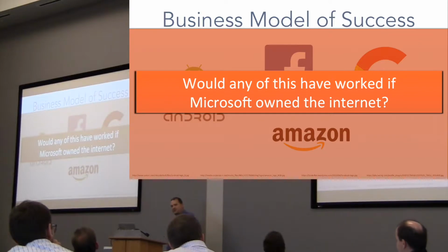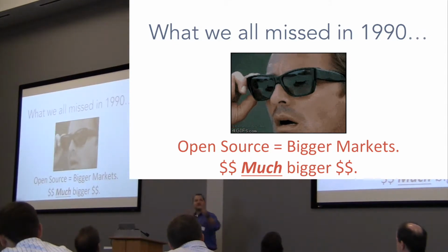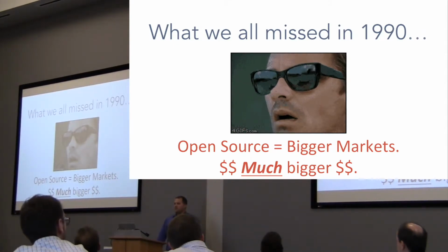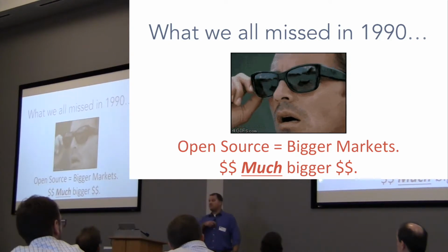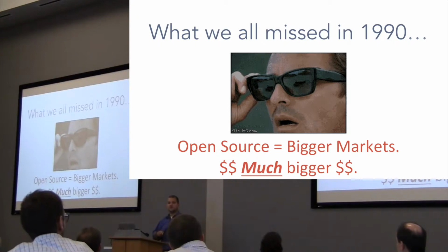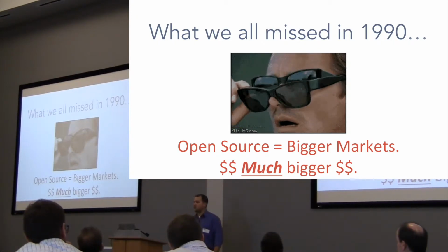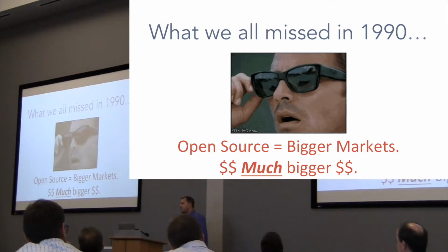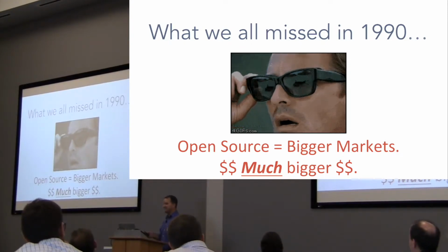But then you would have had Apple's internet, and Sun's internet, and Microsoft's internet, and you wouldn't have had the internet. And that's the thing we missed in 1990. By giving away the right free stuff, we have much bigger markets. And that's the thing people found hard to understand: if you put open source out there in the right way, you have a huge market. You can take 20% of a giant market, or you can take 100% of nothing. Take your choice.